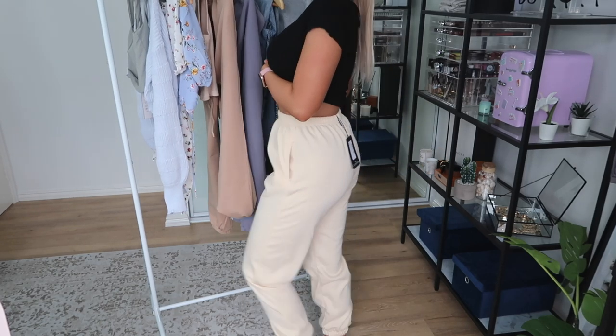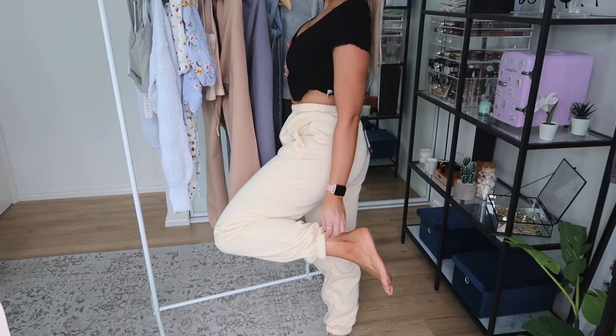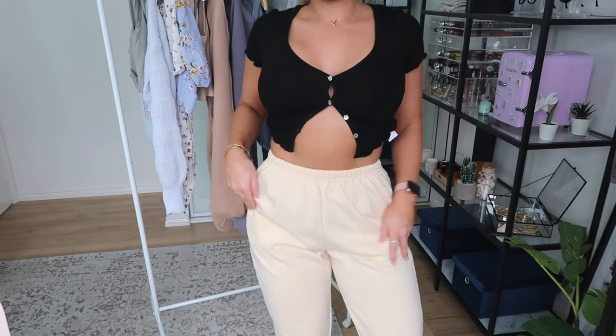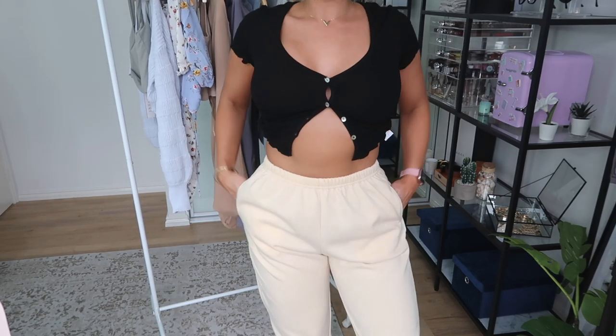They are still really, really comfortable and they do gather down here. So if you like that look. I wouldn't say they're my favorite pair of trackies. They definitely are really comfortable.